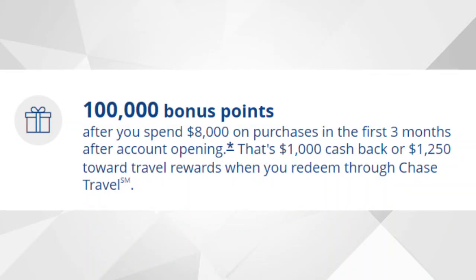Now with this card, you can also earn a pretty good spend bonus as well. So as long as you're able to spend at least $8,000 within the first 3 months of having this credit card, you will be earning a spend bonus of 100,000 points. That's going to be worth $1,000 in cash back. Or if you book travel through the Chase Travel Portal, it's going to be worth 25% more. So in that case, it is going to be worth $1,250 in travel.